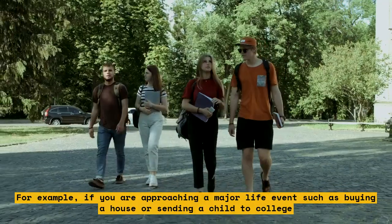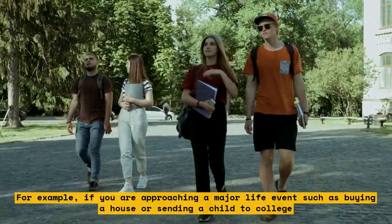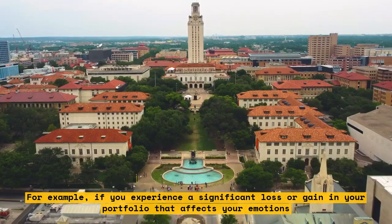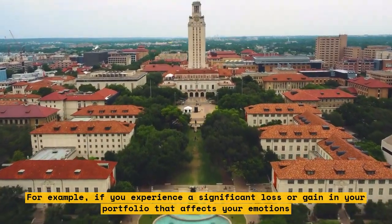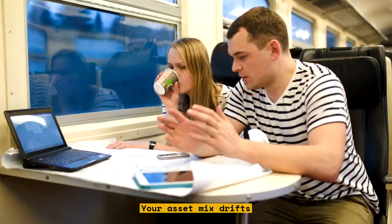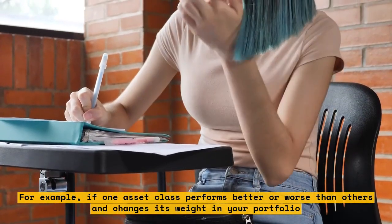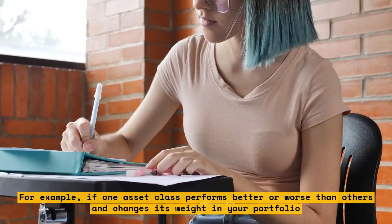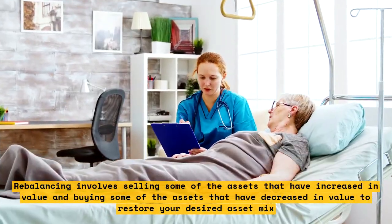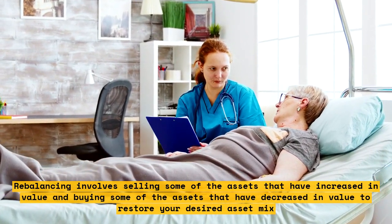Your risk tolerance changes. For example, if you experience a significant loss or gain in your portfolio that affects your emotions. Your asset mix drifts. For example, if one asset class performs better or worse than others and changes its weight in your portfolio. Rebalancing involves selling some of the assets that have increased in value and buying some of the assets that have decreased in value to restore your desired asset mix. This helps you maintain a consistent level of risk and return in your portfolio.